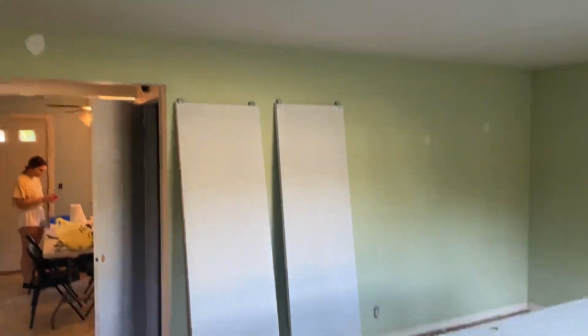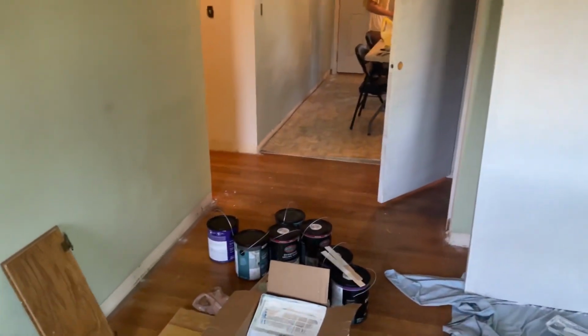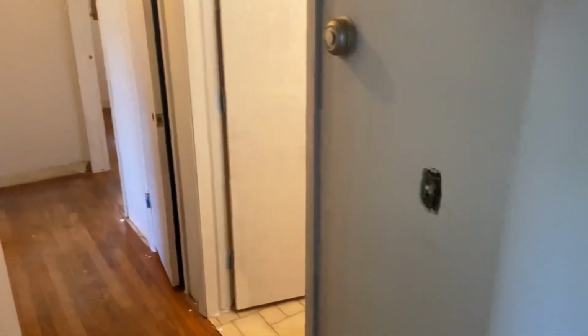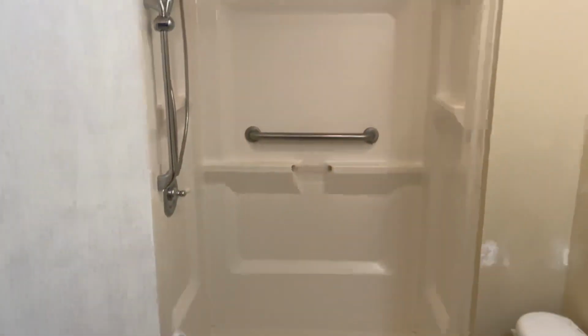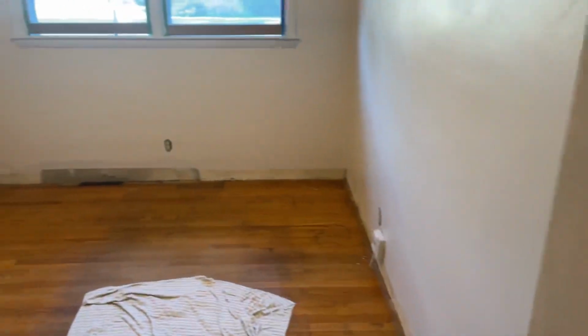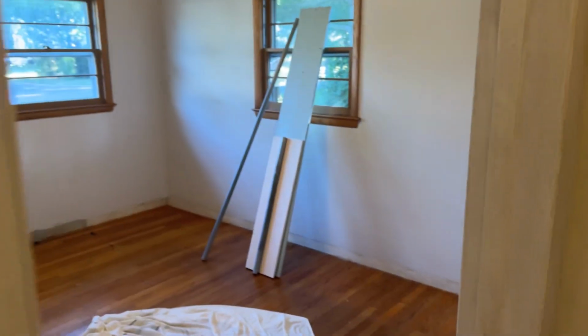Today we're painting the living room walls, starting all the ceilings, finished painting the doors. This is just primer on the doors. So definitely a mess in here. But we got all the doors and trim done for the priming. About half the walls are painted with at least one coat. We'll start the bathroom today. Touch up paints in these rooms.